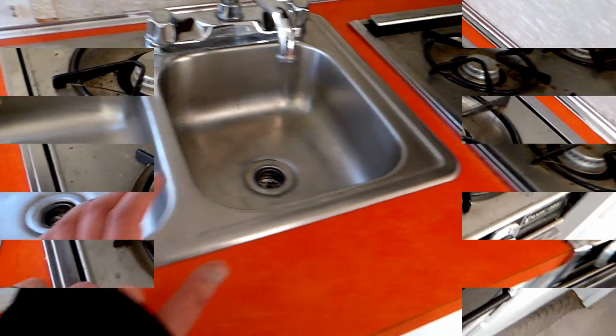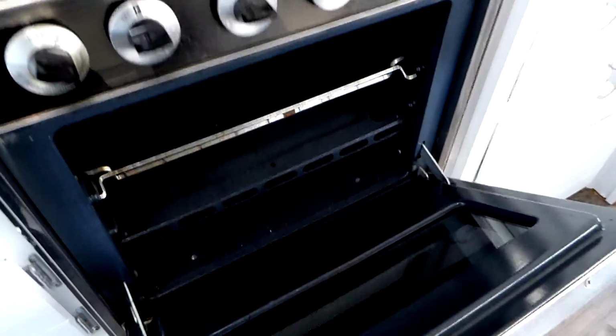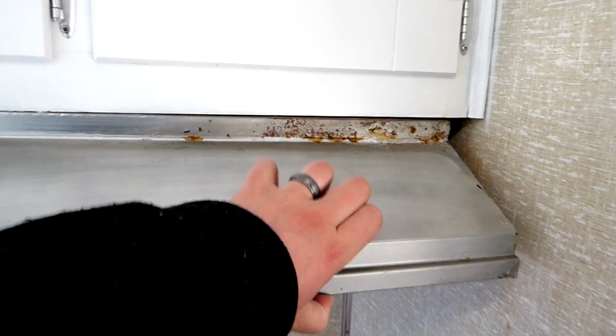A sink here, a stove. Yeah, stove needs a little cleaning. It does work, and the oven works. Have not tested the water system. She said she never used it. This needs to be a little cleaned up and redone and refastened.